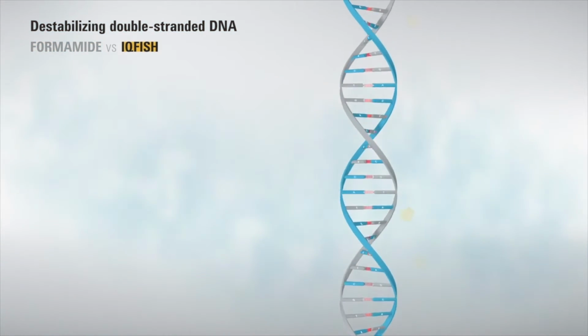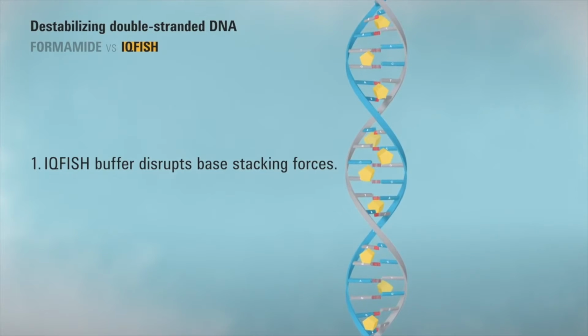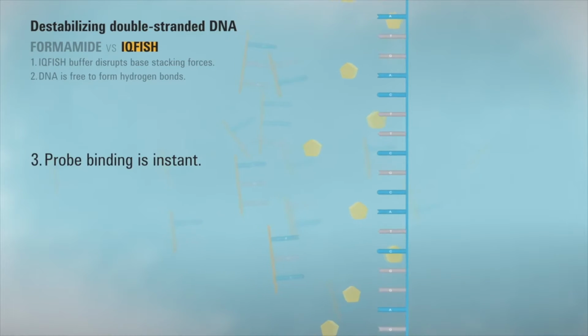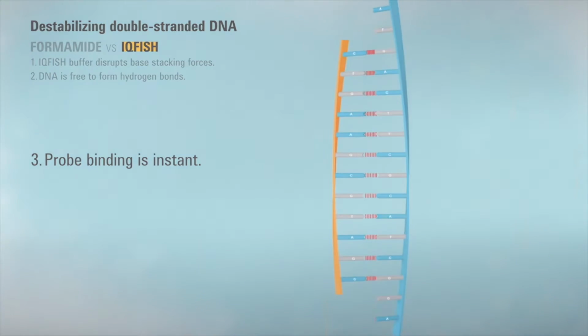Instead of interfering with the hydrogen bonds, IQ FISH disrupts the base stacking forces. The single strands of DNA are now free to bind the probes since there is no formamide. As a result, probe binding is instant.